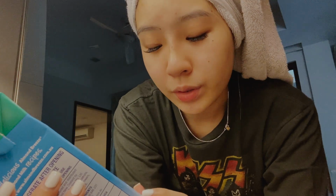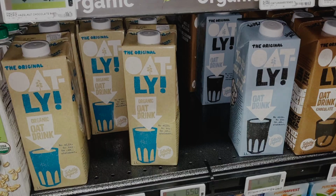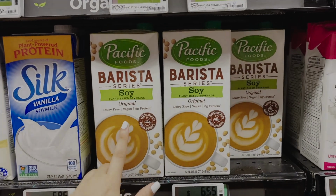Today I'm using almond milk. This is the Almond Breeze almond milk, and this is pretty good too, but I usually like the Oatly oat milk, the barista edition, or if not the blue one, the normal one. I don't like the organic one, and I also like to use barista soy milk. I'll link the picture here if you guys want to know.